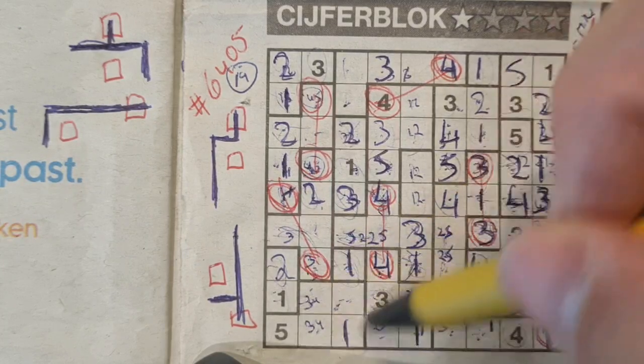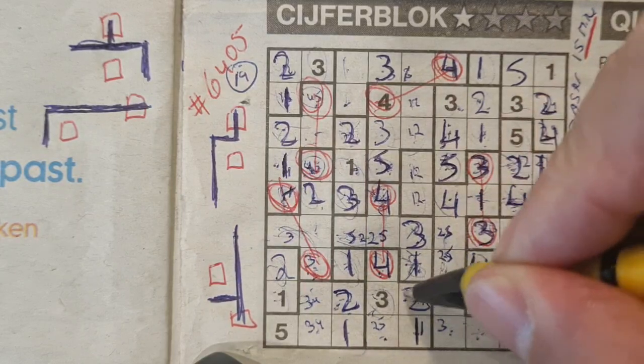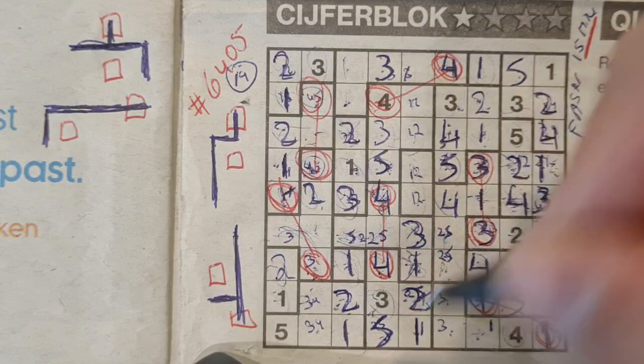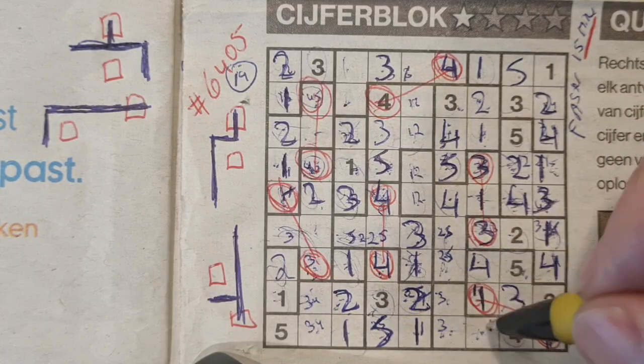So 1 digit left in this area for number 2. Now we have a 2 there. So this box can be 2 and more. That box should be a 2. And this box should be a 5. These 2 boxes can be 2, so 1 box left for the 2 in this L-shaped area should be there.